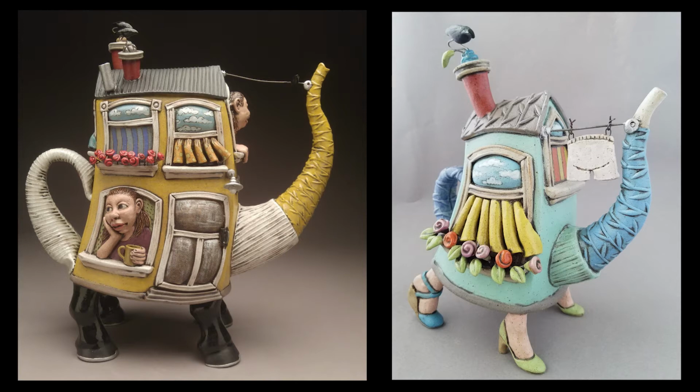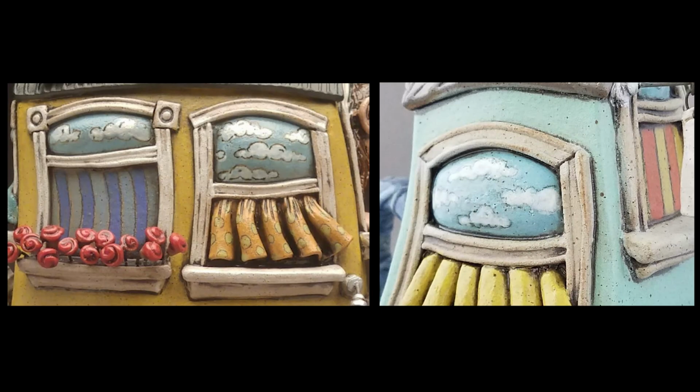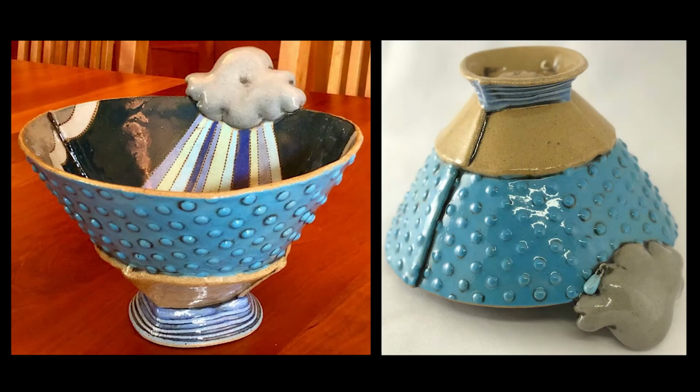Cory finds inspiration anywhere. She keeps her eyes open for those small details that amuse and pique one's interest. You know, Margie, I noticed especially those little birds perched on the hand in the chimney. Oh, and those skivvies hanging to dry on the line, the Mary Cabana stripes, the polka dots and clouds, the curtains blowing in the breeze, and the shoes, and look at those legs on the teapot. Hooves that serve as legs. Well, let's hear what Cory says.